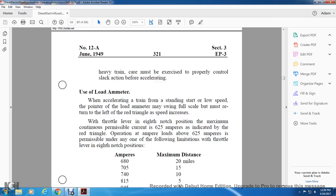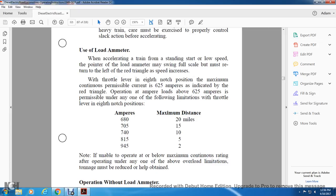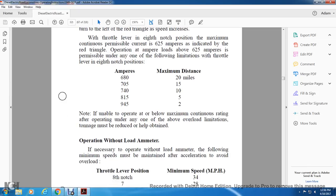With the throttle lever in the 8 notch position, the maximum continuous permissible current is 625 amperes, indicated by the red triangle. Operation at amperes above 625 is permissible under any one of the following limitations for the throttle lever at the 8 notch position: 680 amperes, maximum distance 20 miles; 705 amperes, 15 miles; 740 amperes, 10 miles; 815 amperes, maximum distance 5 miles; 945 amperes, 2 miles.